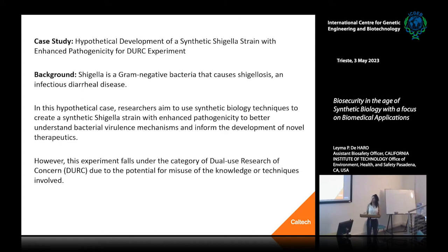However, this experiment would fall under the category of dual use research of concern, because if you create a bacteria that's already a pathogen and you make it even more pathogenic, under the hands of someone with bad intentions, they can use that to make lots of people sick, for example.